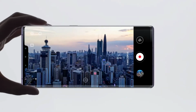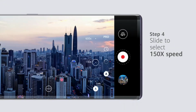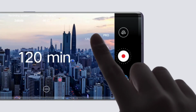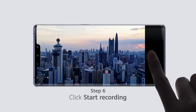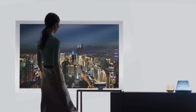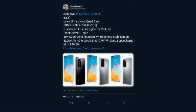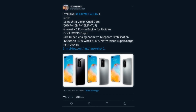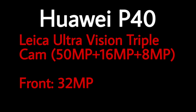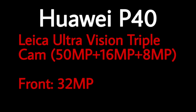Talking about the camera, the 2 pricier models, that is P40 Pro and P40 Pro Plus, will sport a quad camera module that accommodates a 50, 40 and 12 megapixel and an additional TOF sensor. The telephoto camera on this phone will support 50 times super sensing zoom and stabilization. The cameras will further be backed by Huawei XT Fusion engine to enhance the results. On the front, we'll get a 32 megapixel main sensor and a depth sensor, so this explains the wideness of the pill. When it comes to the regular P40 model, the camera configuration looks like this, and it gets the same Huawei XT Fusion engine for camera quality.